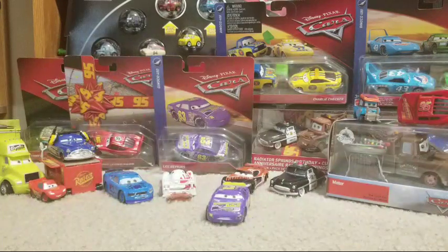Yeah, I agree, Blues. Those plastic minis aren't the best. They definitely do not compare to the mini racers.